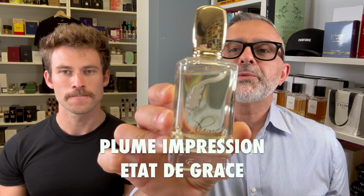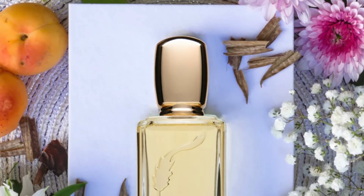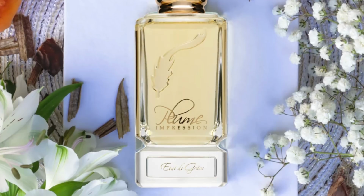All right, next up we have a fragrance created by perfumer Dalia Izem. Sounds like a Turkish name. We've got Etat de Grace, this one right here. So I do have to say there's a lot of fruity apricot-y kind of fragrances in the mix here. So maybe the people behind the brand enjoy apricots or stone fruits or something. Something like that. So this one features notes of apricots, tonka beans, carnation, tuberose, peony, patchouli, cedar, and oak moss.